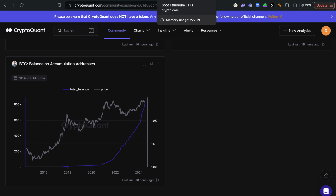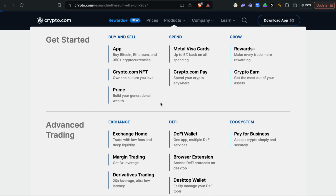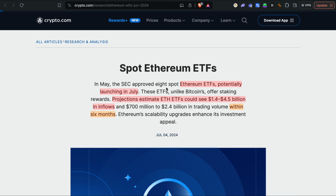Now let's actually talk about some of the news, before we talk about the real world assets. So spot Ethereum ETFs: the Crypto.com research team says that they potentially will be launching in July.